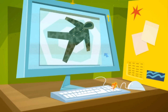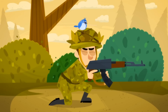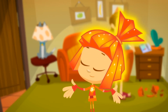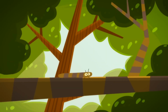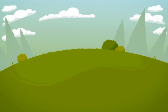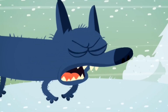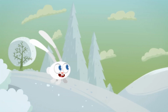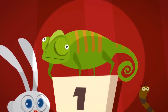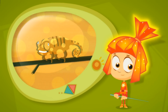Have you ever seen a military uniform? They have special patterns and colors that help soldiers hide. That's called camouflage, and people learned it from animals. For instance, a caterpillar can look like a twig, and a seahorse can look like a piece of coral. An ordinary gray rabbit becomes white in the winter, so a wolf will have trouble finding it in the snow. But the champion of camouflage is the chameleon. This master of disguise can change its color in just a matter of seconds.